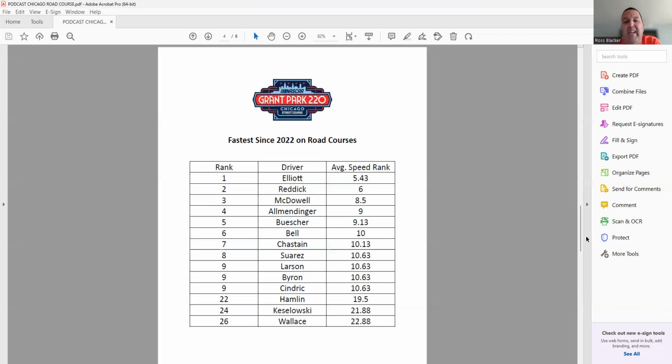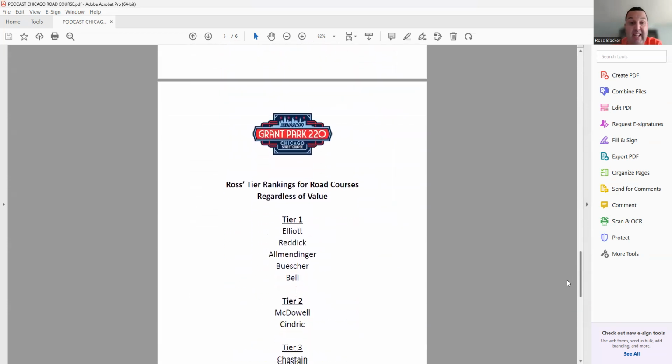Same with Reddick, same with McDowell, Allmendinger, and Buscher. Surprise, surprise, those guys are the fastest. And if we go back and look, they also have done the best. So there's a direct correlation there, both from having a strong team and a strong driver. We're going to go down here.